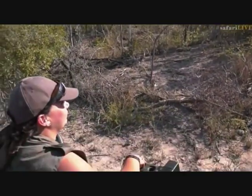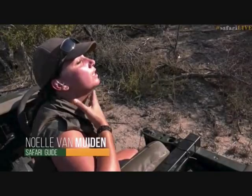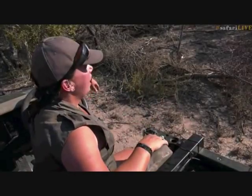It is hot. It is warm out here in the Lowveld. We were just watching a little Crested Francolin, and it was busy. I don't actually know what the term is, but they do this funny thing with their throat when they're very, very hot to help cool themselves down.